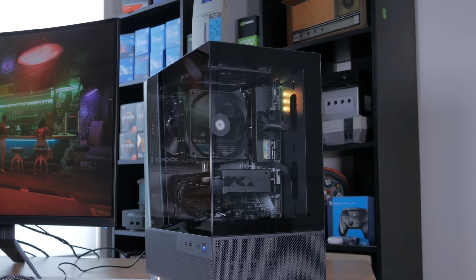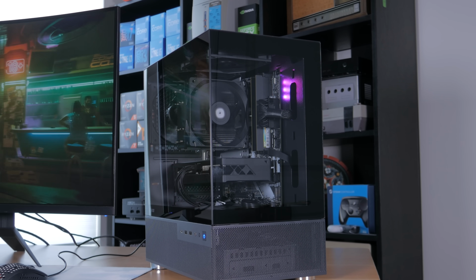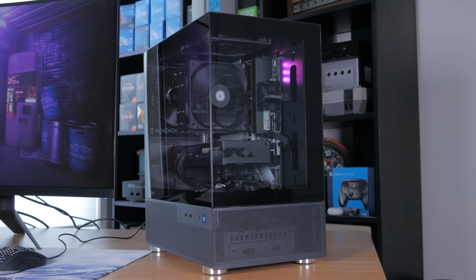Now you might be able to get a little more performance going for a different configuration, but I went for parts that are high quality, reliable, give you a good base to upgrade from, and should last you for years to come. So let's get started with the build.